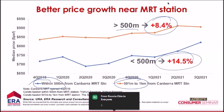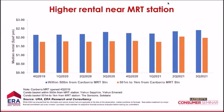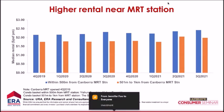So this is basically using data to show you how the projects are performing when you are very close to the MRT station versus when you're not so close. This is what I'm trying to establish, in terms of its effect. Then of course, near an MRT station, it is very easy to find tenants if you choose not to stay there. Let's say it's not your family home anymore. You choose to upgrade to another place, but maybe you want to keep this condo as an investment if you can afford it. You will have no problem finding tenants, isn't it, when it's very close to the MRT station.